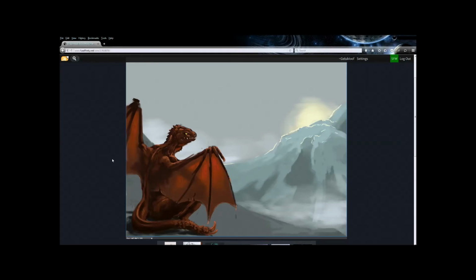Getting onto this one, you could tell the artist is starting to go into a different style. It's not just all pen or pencil. It's a lot of the paint brush style. Makes it look like an actual painting.